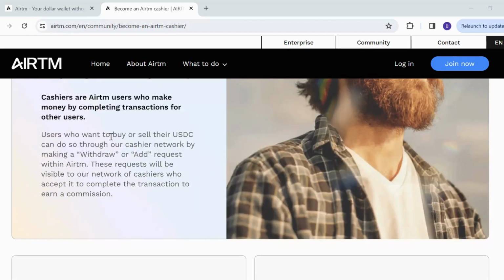Users who want to buy or sell their USDC can do so through our cashier network by making a withdraw or add request within Airtm. This request will be visible to our network of cashiers who accept it to complete the transaction to earn commission. So the benefit of becoming a cashier is that you'll be earning through commission. For every transaction that you make, you earn through commission.